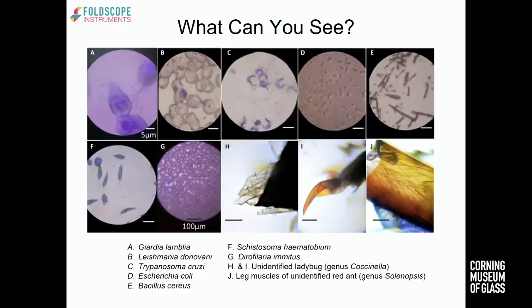So what can you see under the Foldscope? We haven't gotten to a lot of that yet. As I mentioned before with germ theory, every human parasite has a face to it, and you can identify these under a microscope. So these are a variety of diseases. This is Giardia, Leishmania, which is actually currently a huge epidemic in Syrian refugee populations. C is Chagas disease, which is mostly endemic to South America. We have E. coli, which you can find in Chipotle burritos, and a bunch of different things.